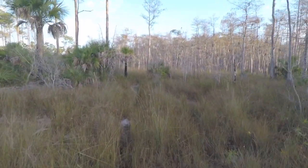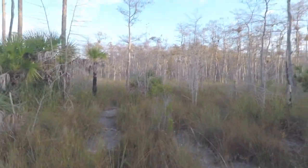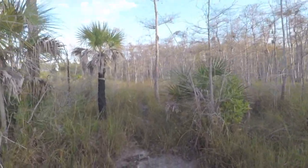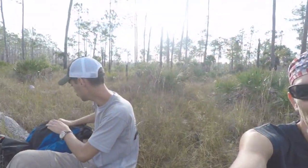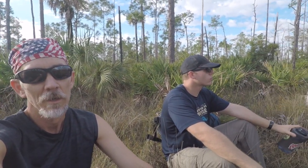Transitioning out of the pine flatwoods, moving back to the cypress forest. That's part of the fun of this trip. It's just transitioning from ecosystem to ecosystem. It happens so quickly with just a few inches of a change in elevation. Taking a break before we get to what is proclaimed to be the toughest part of the Florida Trail.